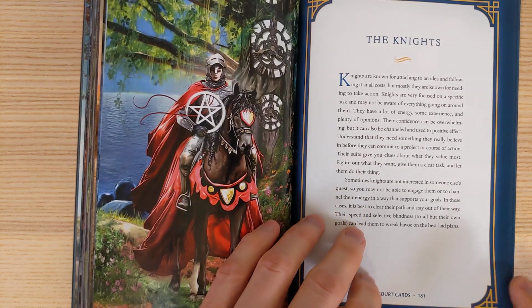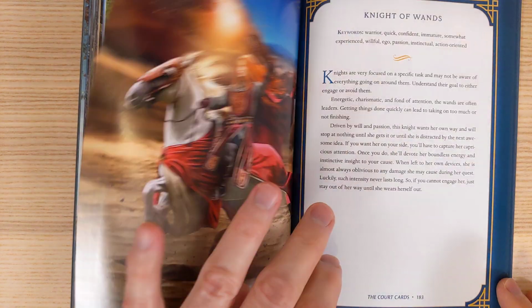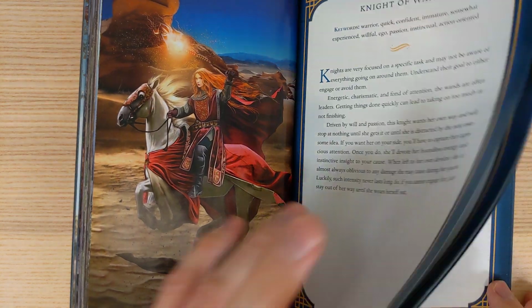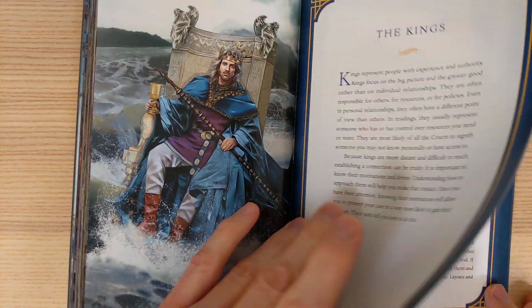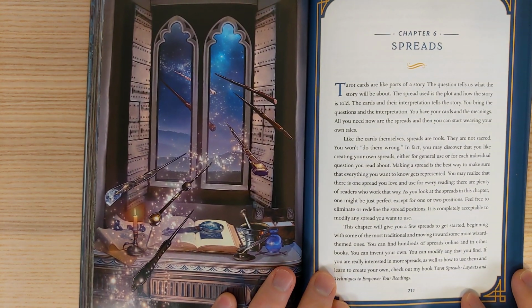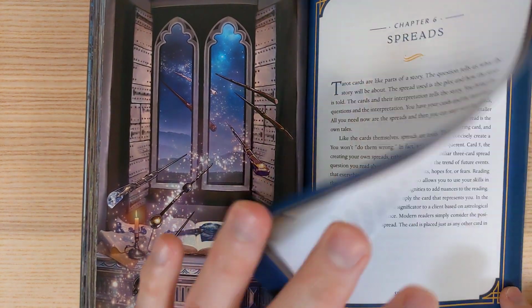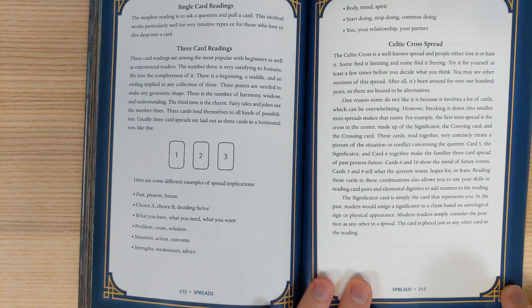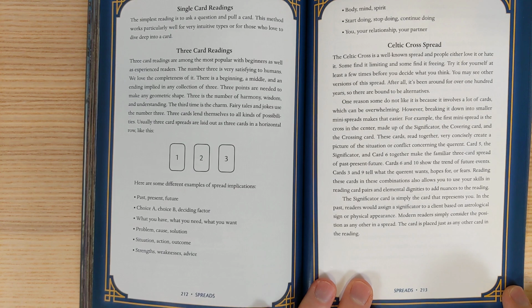Let's flip through to the Knights. Again, a general definition for the Knights. And you do not get reversed for the Knight of Wands or any of the Knights as well. So now let's flip back and do spreads. At page 211, we start the spreads. And for spreads, we get the Celtic Cross, single and 3-card readings. Pause and read.